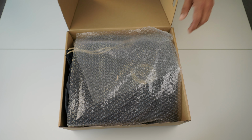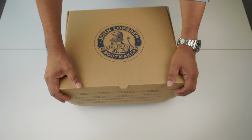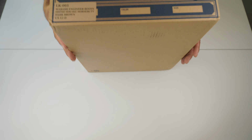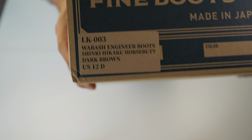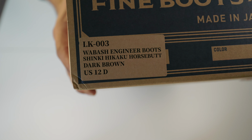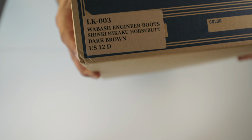These are the boots. Where are they coming from? Yes, I'm sorry, I'm going to tell you the model first to show you. The model is the LK003 Wabash Engineer Boots, Shinki Hikaku Horseback, Dark Brown, in size US 12D.